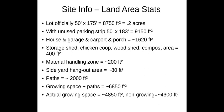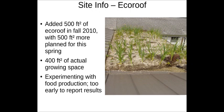I've got the breakdown here of how much space the house, garage and structures take up, and how much space the paths take up. The really interesting note here is that of our total of about 9,200 square feet, more or less, we only have about 4,850 square feet of actual usable growing space. So just over half of the site is actually usable for food.